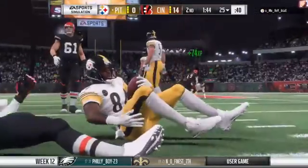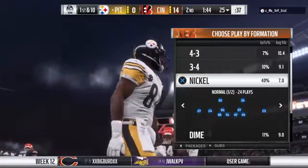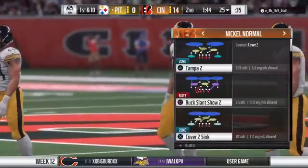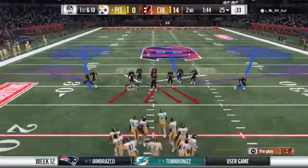Yeah, they said forget the underneath route. They went for the guy on the fly, but as you said, incomplete. A good return there, call it 13 yards. And the Steelers will go on offense here, 1st and 10.